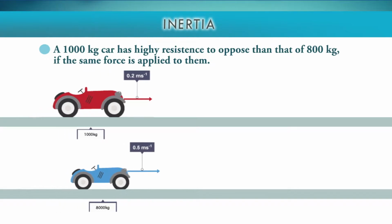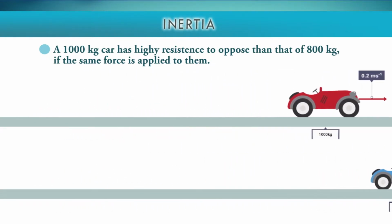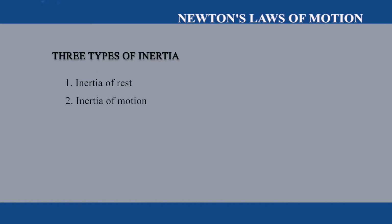A 1,000-kilogram car has higher resistance to motion than an 800-kilogram car if the same force is applied to them. From the definitions that we have seen, we have three types of inertia, which are inertia of rest, inertia of motion, and inertia of direction.